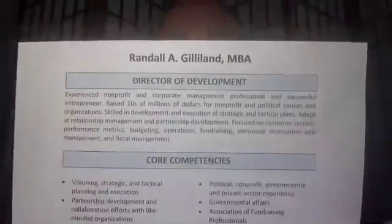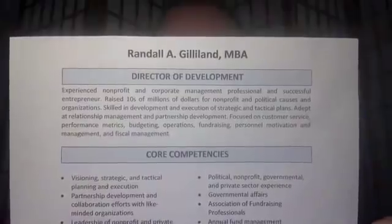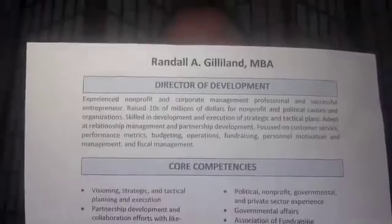Now, the very first third of the first page of your existing resume had a lot of lengthy paragraphs describing a lot of soft skills that you have. But of them, the only skill that stood out was that you've raised tens of millions of dollars for nonprofits. Right. The rest of it, I'll read it. Experienced nonprofit and corporate management professional and successful entrepreneur. That's very impressive. Raised tens of millions of dollars for nonprofit and political causes. And then the rest of it becomes a little more generic.